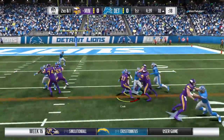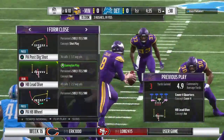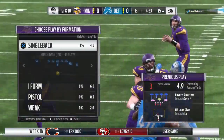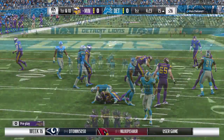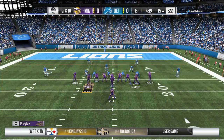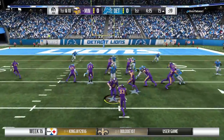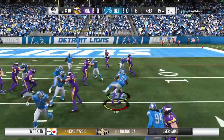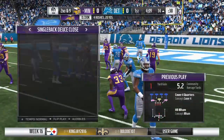On 2nd down, Cook. And on this one, he'll get to the 15, right at the 15-yard line. Only 3 there on the pickup, but that's enough to move the chains. Now that's the way to do it. Hand it to someone with vision and good footwork, and add in a little bit of power, and you find a way to pick up first downs. First down, here's the run with Cook. And he's stopped after only a yard, taking it down to the 14.